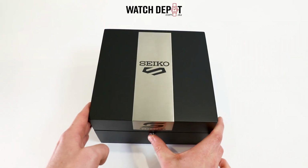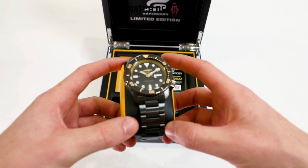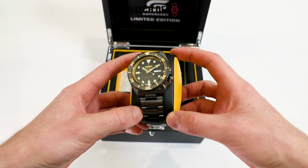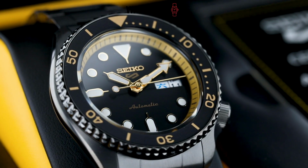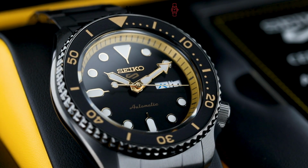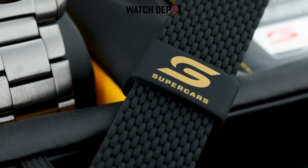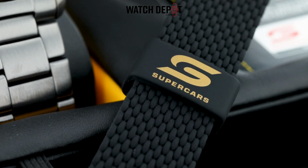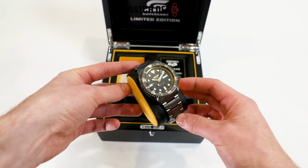Get ready to burn some rubber with this Seiko 5 Supercars limited edition automatic watch. Following up last year's effort, which sports a red and black theme, we see a much more detailed black and gold theme for the SRPJ01K. Packaged in a custom box with an extra silicone band, this model, limited to just 2022, makes for a fantastic gift for those motorheads out there.